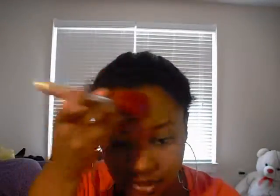So I'm just going to use the e.l.f. Total Face Brush, and it looks like this. And it's kind of a big brush. Swirl it in there and apply it all over my face. And depending on the skin type that you have, you could use this as just foundation. I've seen people do that and it works fine for them. But I prefer to use it as kind of like a powder.